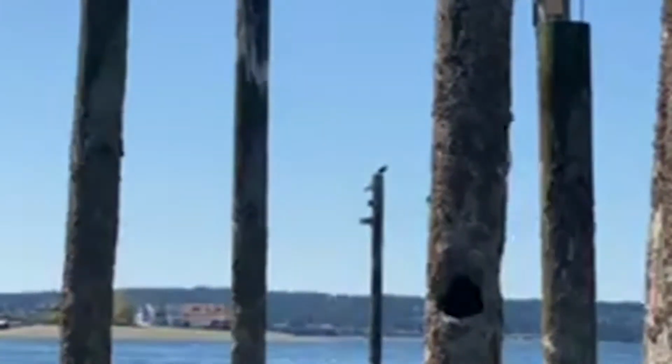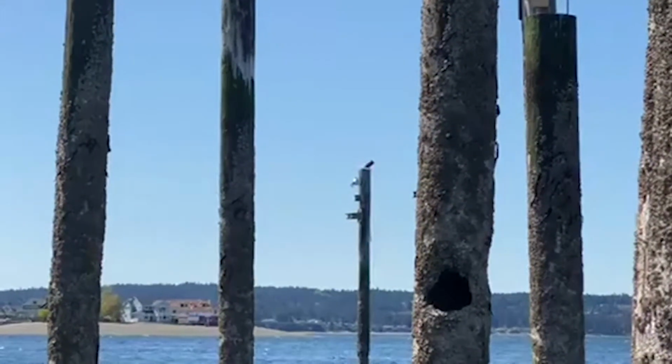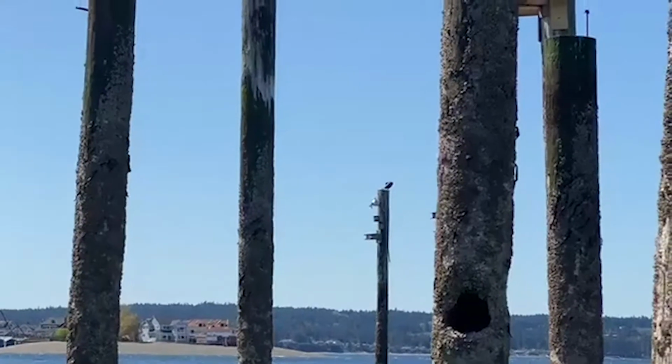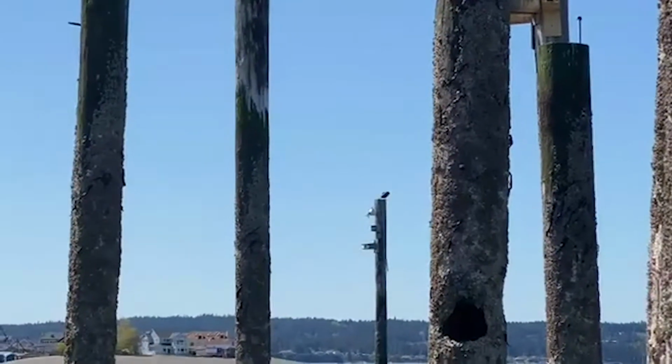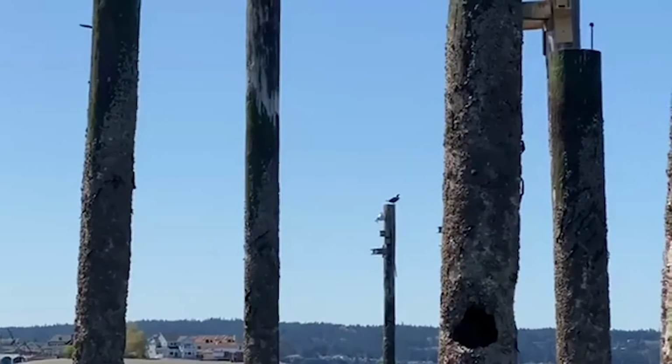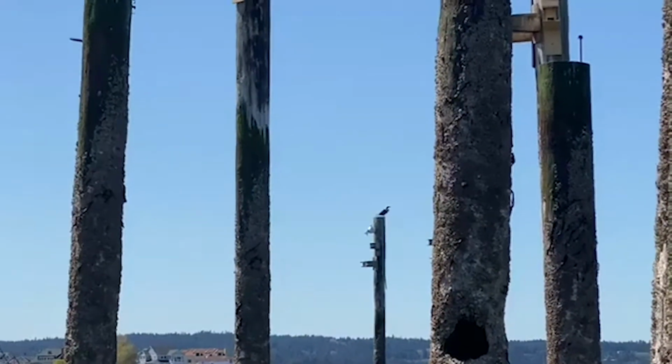Cormorant's doing some preening. Probably just was out fishing for lunch. And because they're a diving bird that doesn't have as much oil in their feathers as something like that seagull there, they actually have to dry their feathers out. So you'll often see them with their wings outstretched, which I'm like, okay, cormorant, do that. But of course they're not cooperating with my wishes.